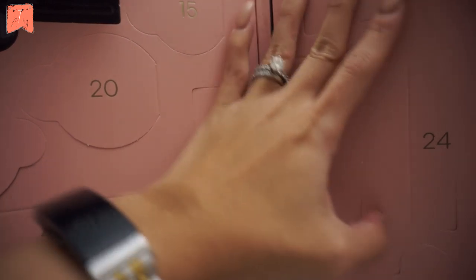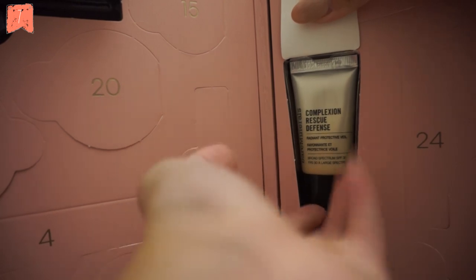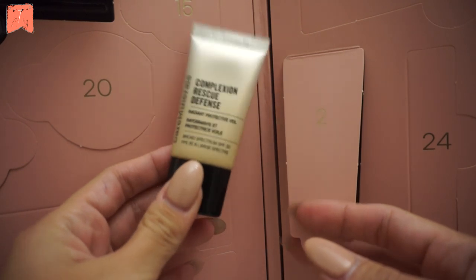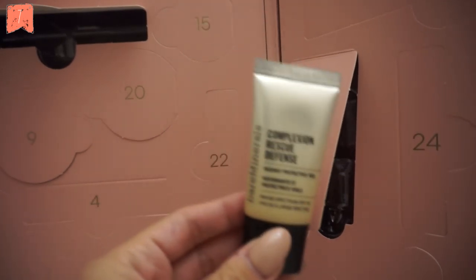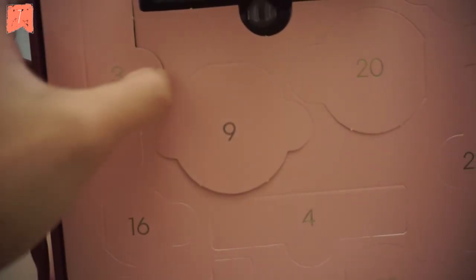This is hard. Like, am I supposed to punch it in or what? Ooh! I actually used this before during the summertime and it was really, really good. It's kind of like a tinted moisturizer. It gives you really good glow. So I'm excited to try this out because the one that I had expired and I had to throw it away, and I was really sad about it. Okay, number 3 is way over here.